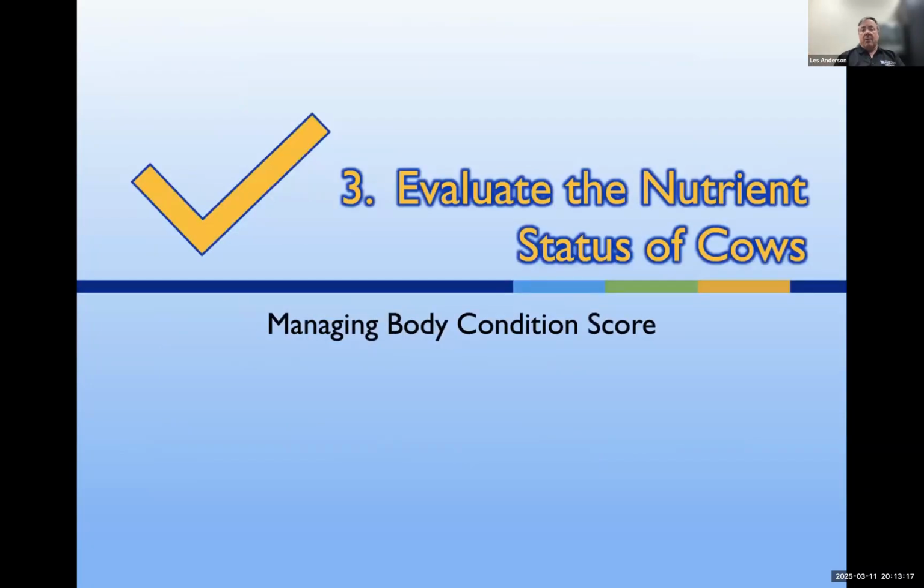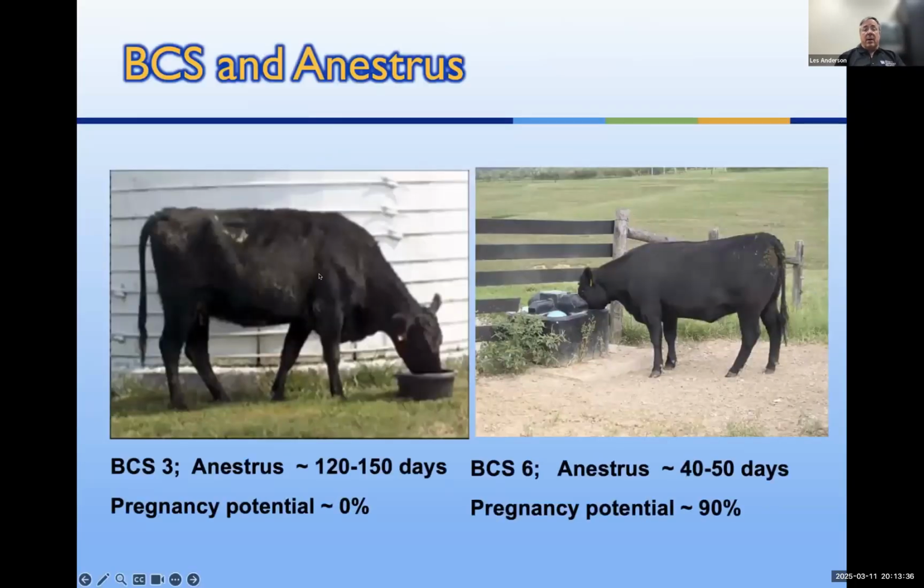Number 3, evaluate the nutrient status of your cow herd. This is the perfect time. Either fall or spring, now is the perfect time to evaluate the nutrient status. If your cows are calving in your spring calving herd, what we don't want to see is this cow on the left. Body condition score at calving dictates return to estrus in cows.